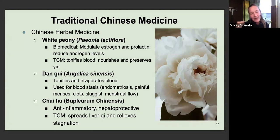And then we've got Dang Gui. This is a very popular women's herb, and it's used for all issues with the menstrual cycle, particularly pertaining to blood stasis. So it helps with pelvic blood flow and is really great for reducing cramping. And then we have Chai Hu that helps spread liver qi. So remember the liver, when you have liver qi stagnation from a lot of stress, you can have really bad menstrual cramps. So that's again really helpful for relieving menstrual cramps and helping fertility from that perspective.